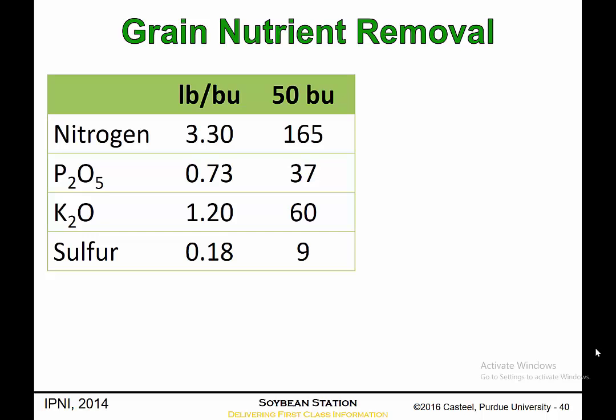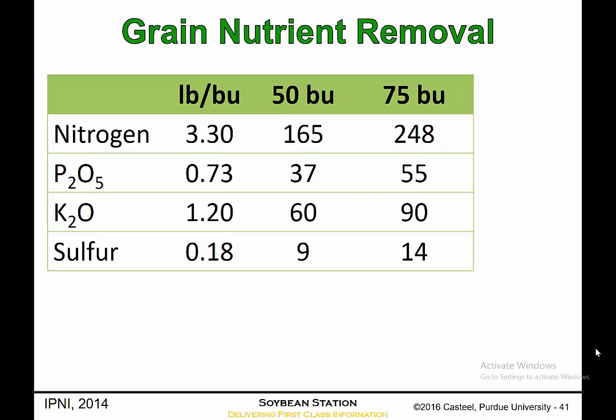P2O5, 37. All right, K2O, 60. Let's just go up to the 75 bushel range. What are we doing in terms of removal? 250 on nitrogen, 55 on P2O5, 90 units on K2O. Sulfur, again, we're in an area where you can probably start to really talk about that, 14 pounds. And dare I say 100, right?